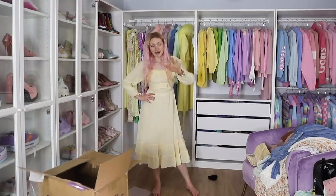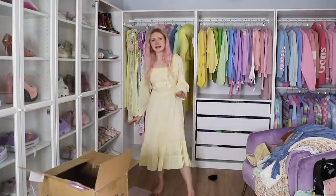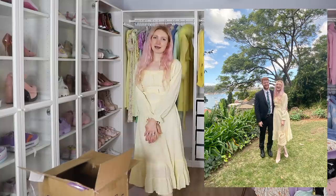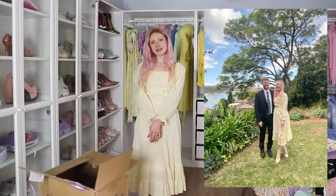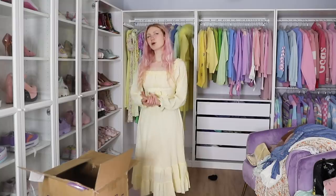Whereas today I only had half an hour to get ready, grabbed this dress, put it on, glanced at myself in the mirror, and I was like, yeah, it's cute, and then I left, and obviously I went out wearing it. But then I looked at pictures of myself at the wedding and I was like, huh, I don't really like how it fits me. I don't really love the style that much. Yes, it's cute, but there's something not quite right about it.